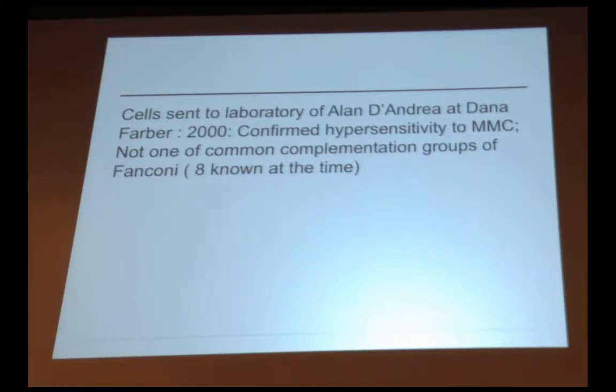He confirmed that they were hypersensitive to mitomycin C. He felt he needed to do that, and that was fine. And he then told us that these cells were not one of the common complementation groups. There were only 8 known at the time, and each complementation group essentially corresponds to a different gene mutation.